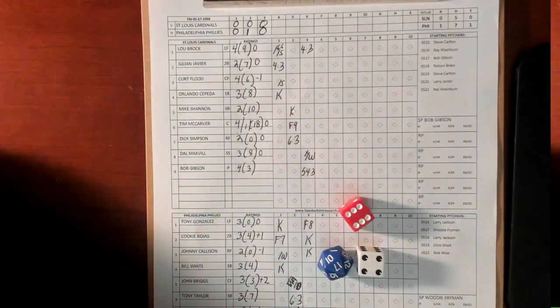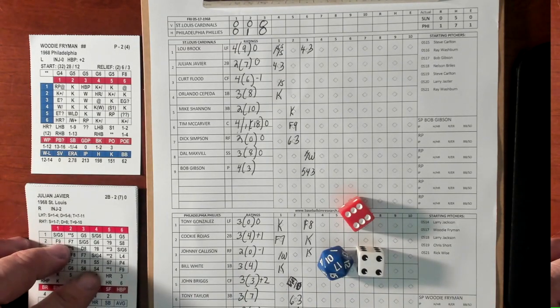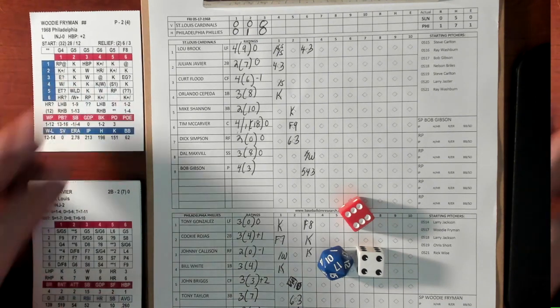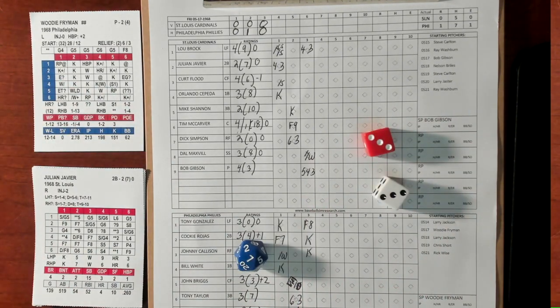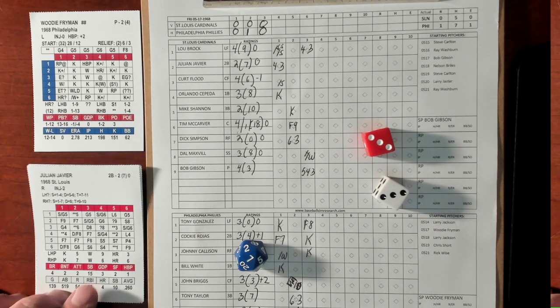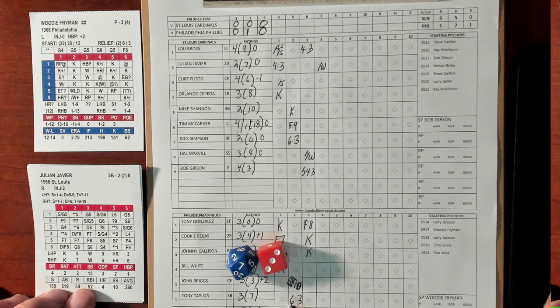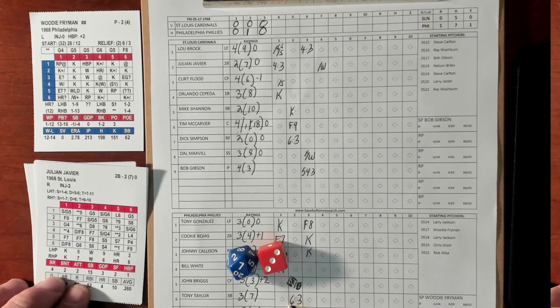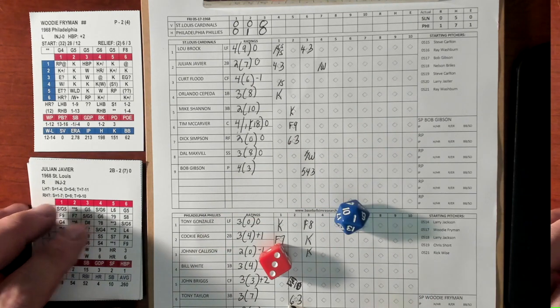We move on to the top of the 4th. Fryman pitching well. We got Javier, Flood, and Cepeda. We got a 3-3 walk chance versus a lefty. It's a 9. And a +2 at Connie Mack, so it's 11. Javier walks. His ATT is a 2 with an adjustment of a -1, so 1. Ooh, we got a 1.